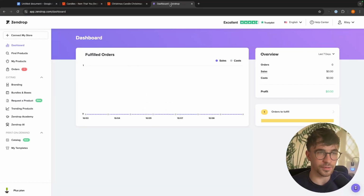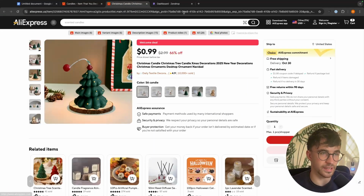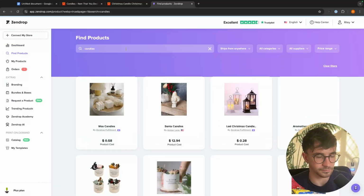The reason that going for a premium supplier like Zendrop is going to be better than using AliExpress is for a few reasons. First of all, Zendrop actually control the supply chain. So if you sell a product on your store, let me go for candles right here. We can go to Zendrop and search for candles.